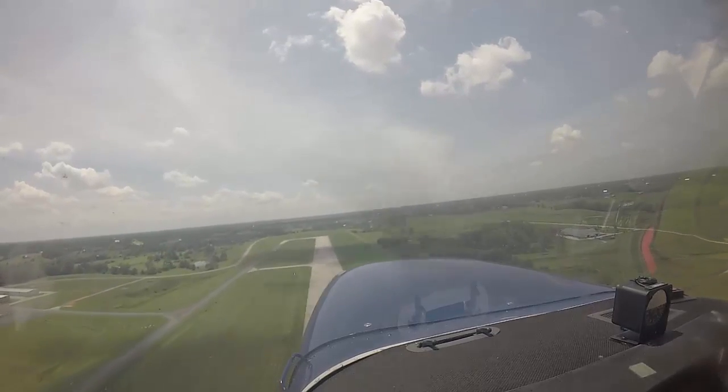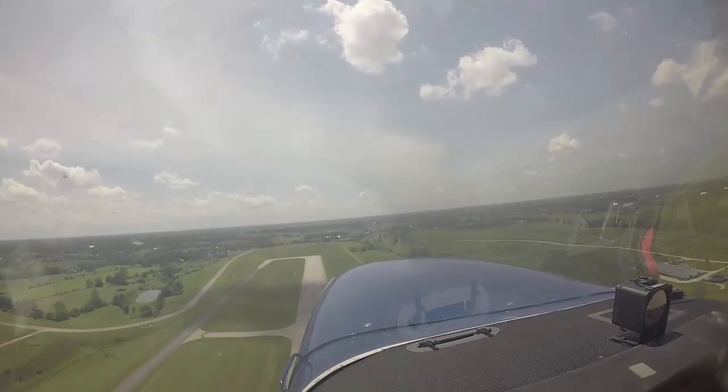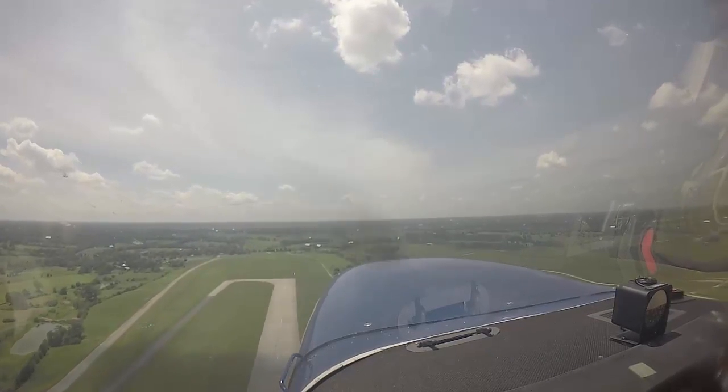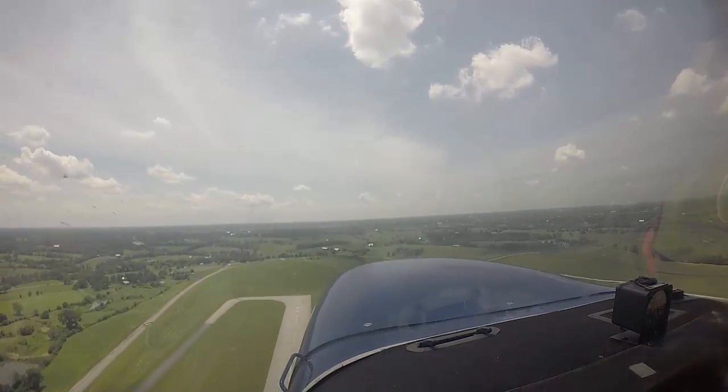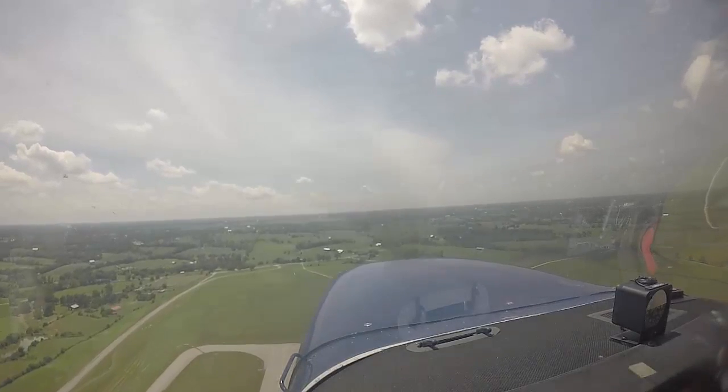And Archer 742 Bravo is holding short of runway 21 at Georgetown. How far is the incoming traffic out? 4 minutes out, you should be able to take off. Roger that. Bravo taking runway 21 for departure to Lexington, Georgetown.